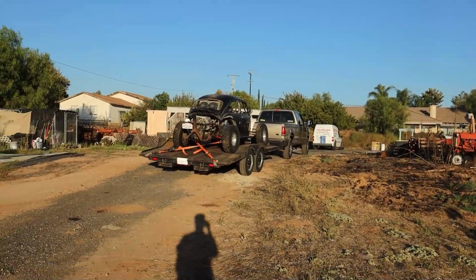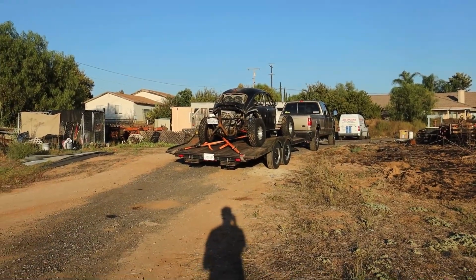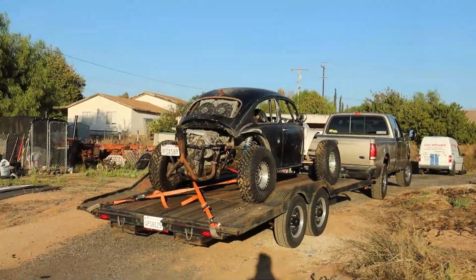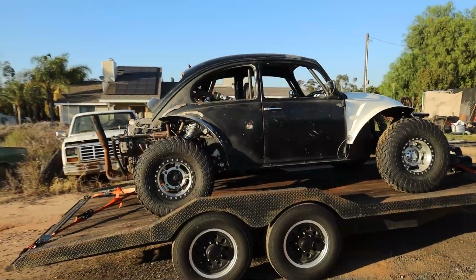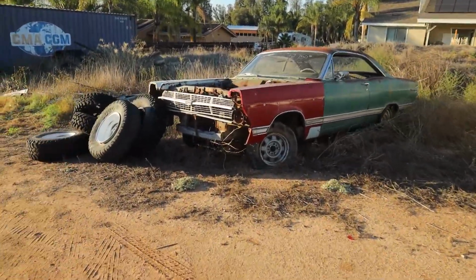Massive shout out to my buddy Brandon for selling me this thing. I think it's gonna be good. Trust me with your bug, I'll make it worth your while. So this thing's gonna be pretty dope. But it definitely needs a lot of work. She's got a lot of problems, but it's all right. It's got some good bones. Just want to get it running and go jump it. But yeah, we have some pretty sweet plans for this, probably later next year.